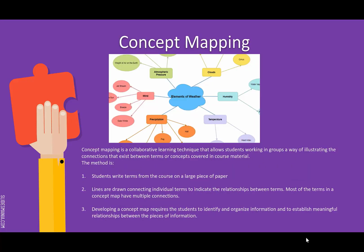Concept mapping is a learning technique that allows students working in groups a way of illustrating the connection that exists between terms or concepts discovered in the course material. Students write a term for the course on a large piece of paper. Lines are drawn to connect the primary term to other related terms to show the relationship. Students are expected to identify and organize information and to establish meaningful relationships between that primary connection and the secondary connections.